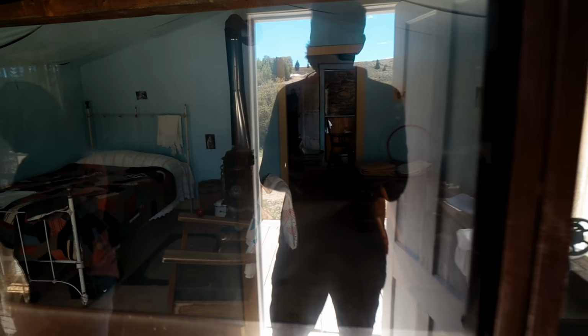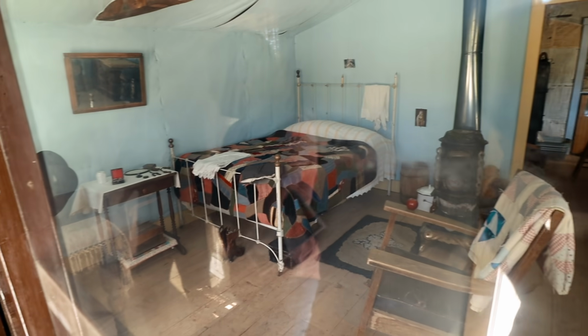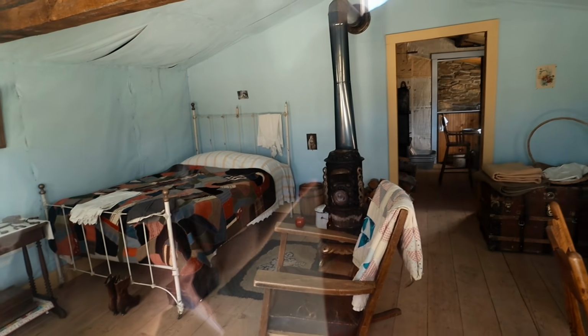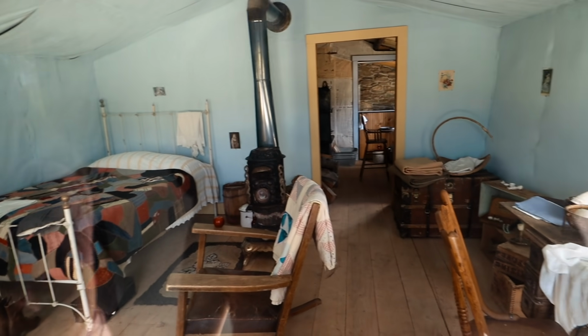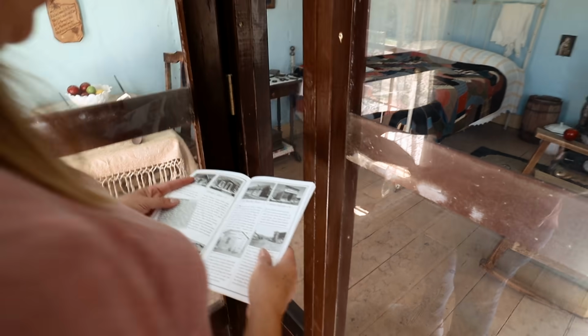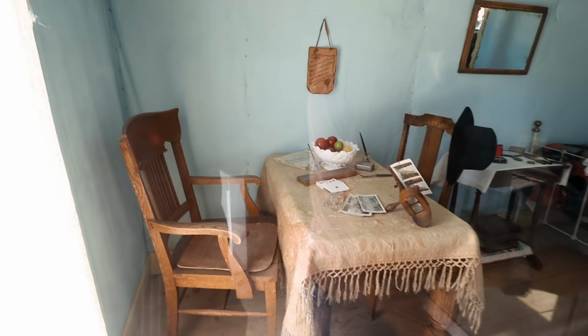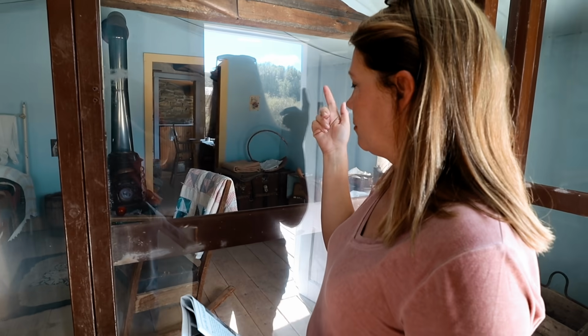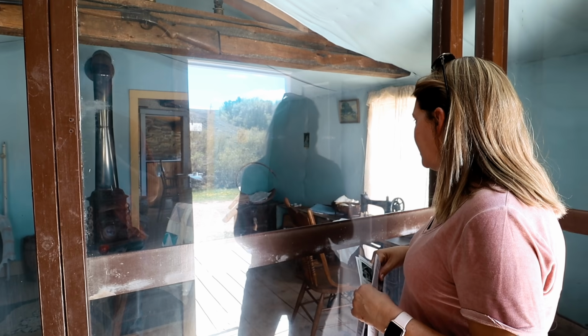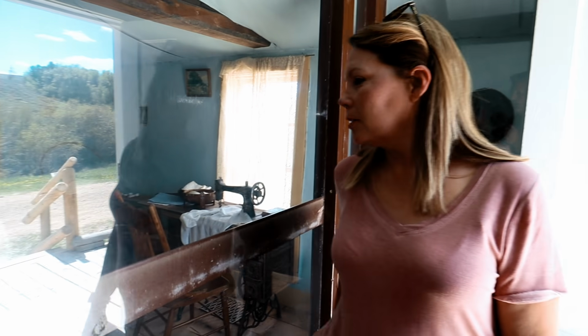Oh, wow. Check that out. Oh, it's deep. Look how far back it goes. This is actually a nice little cabin. So the back was first, because it went to the mine, and then they moved it forward this way. Connected. I guess the mine manager got the bigger cabin. I don't know.